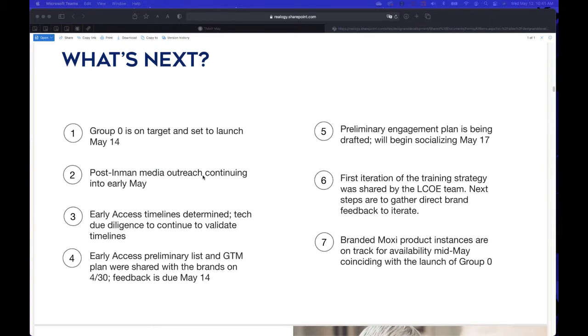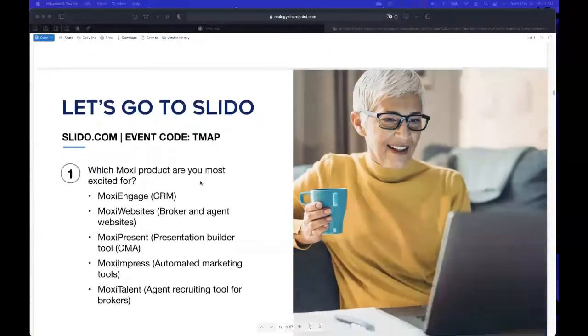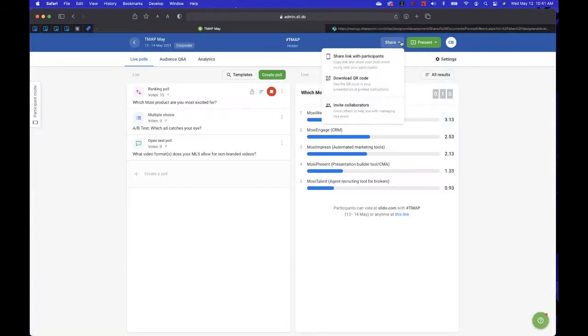As we look forward, I think we have one more thing that we just wanted to offer you guys, which is the Slido. And so we just wanted to ask a quick question for you guys. I went over a high level. I'm sure each one of you guys, after you heard Casey give the overview last month, went off to the Moxie website and looked up the different products. What we're really interested in for you guys is, which product are you most excited for? Is it Engage? Is it websites? Is it Present? Is it Impress? Is it Talent? Feel free to just use the Slido link to share that with us.